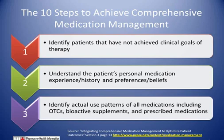Within this document, the document outlines 10 steps to achieve comprehensive medication management. These are very important 10 steps, not just for pharmacists who are providing services for medication management, but all providers of care related to medication. First, we need to identify patients that have not achieved clinical goals of therapy. Second, understand the patient's personal medication experience, history, and preference of release. Third, to identify actual use patterns of all medications. This includes over-the-counters, bioactive supplements, nutritional products, and prescription medication.